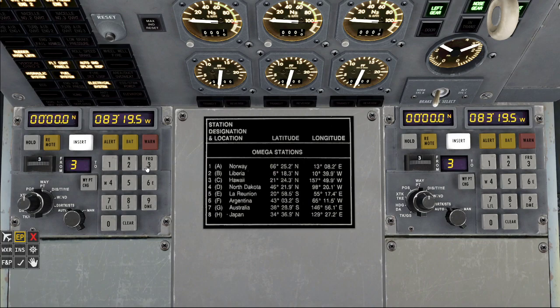north 39 15.5, and west 99 136. And then fourth waypoint will be Pueblo, north 38 17.7, and west 104 25.8.